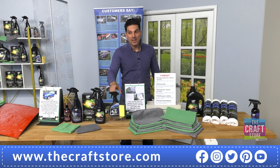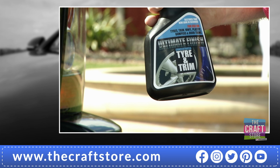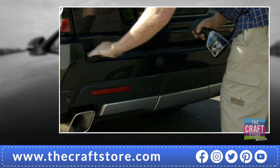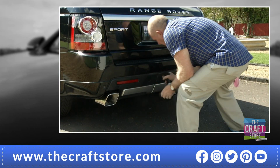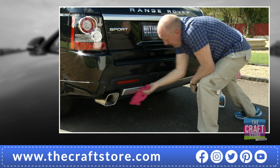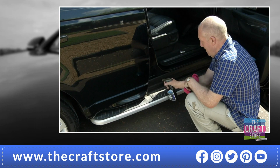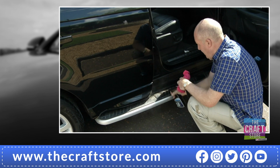We have got a little video actually explaining the tyre and trim. So Stan, talk us through this because we're going to be using the tyre and trim. We're going to show the video now. As I said, it's not only for the tyres but the plastic and rubber. There's a rubber trim on the back of that car and that rubber part on the back of the bumper there. And in seconds, that's restored like new again. And look at that rubber treads there.